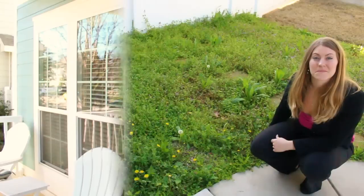I've been a professional photographer for 10 years and have helped thousands of homeowners just like you to capture their home's unique personality. Today we're going to look at some tips on how to stage your home to make it look best for photos. We're going to take a look at this home, so let's get started.